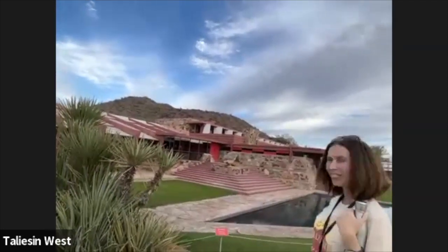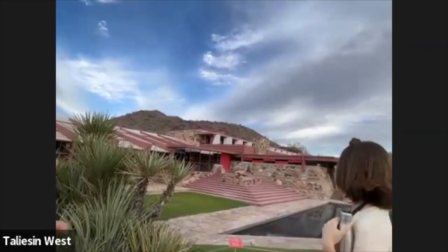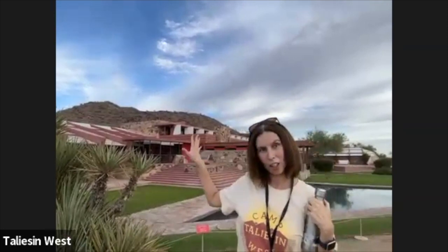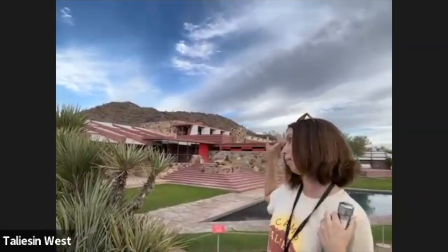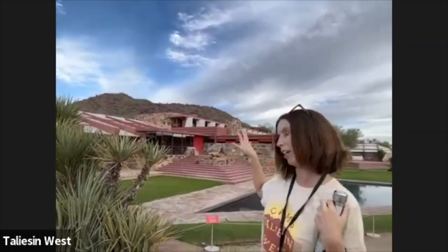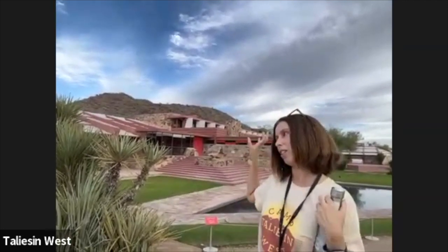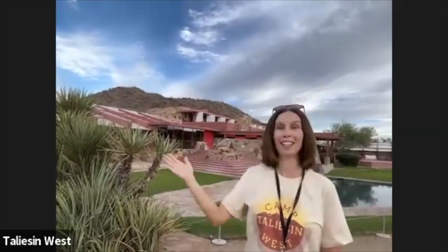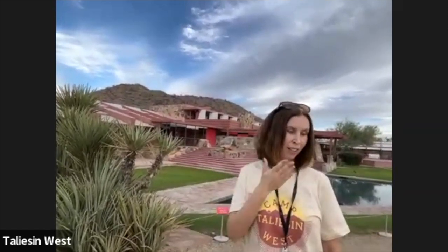That's neat. Now I'm noticing the red door. Is that something I should be noticing right off the bat? Yeah. So red is one of the strongest colors here at Taliesin West. Frank Lloyd Wright decided to use red as his primary color because he thought it was the color of the Arizona sunset. He was not from Arizona. When he first came here in the 30s, he was absolutely enamored with it, just absolutely fell in love with it. He was from Wisconsin, and so he had never seen anything like this before. Sure. Everything about it was exotic and spellbinding.